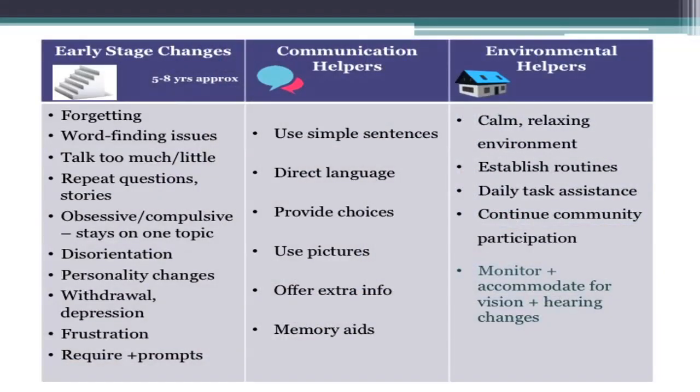So in the earlier stages, that's characterized mostly by the beginning of some forgetting.